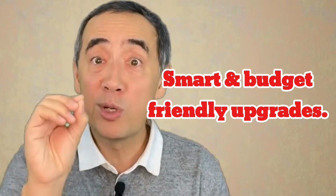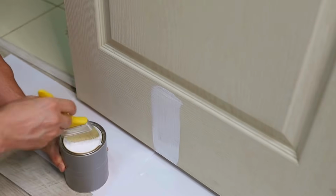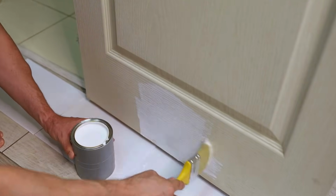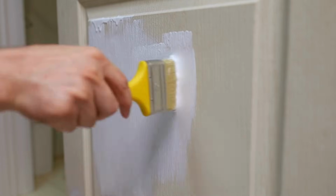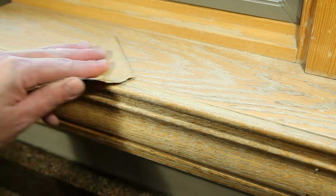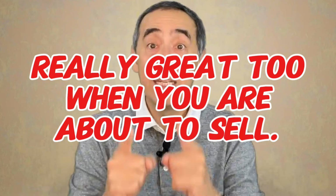Now that we've covered some upgrades you might regret, let's shift our focus to smart, budget-friendly improvements that can transform your space without the hefty price tag or remorse. First on my list, refreshing your interior doors with paint. Doors are often overlooked, but they occupy significant visual space in your home. Painting them in a warm, neutral, or bold color can dramatically change the feel of your space. Don't forget about painting the door frames to match or complement the doors, which can create a cohesive and stylish look. This simple upgrade is cost-effective and can be done before you move in to avoid any inconvenience.